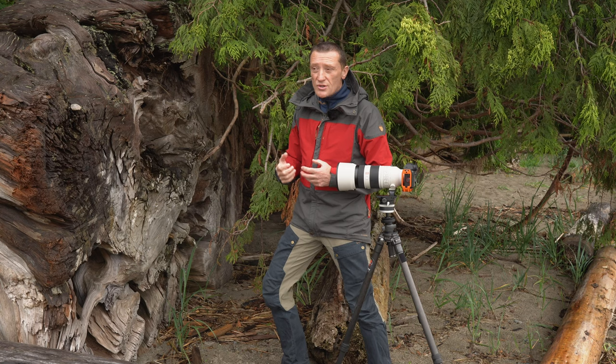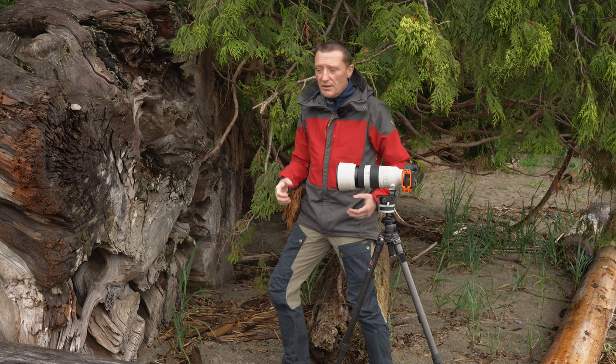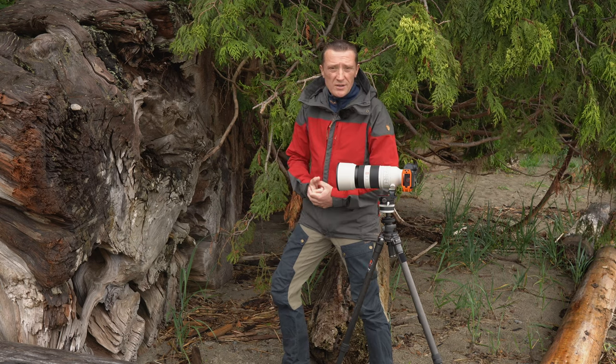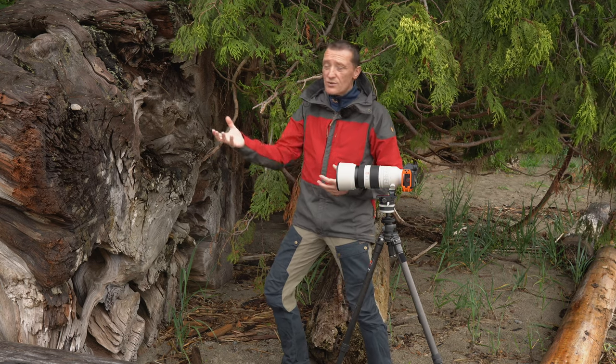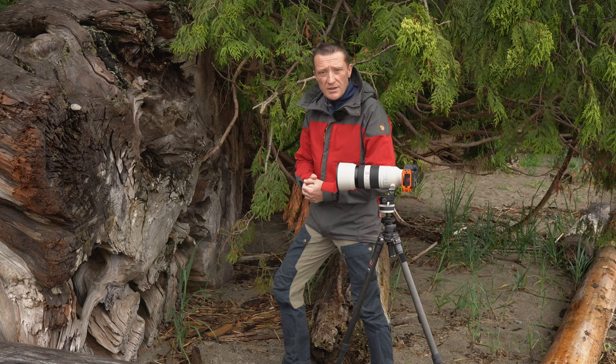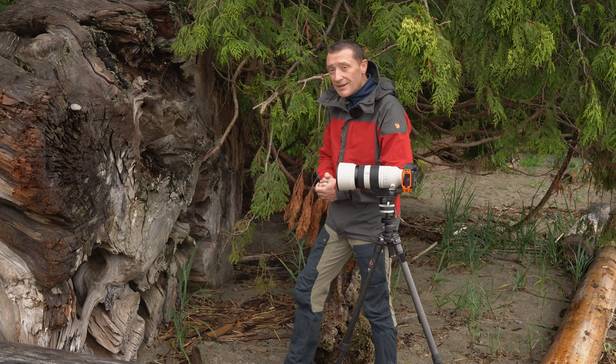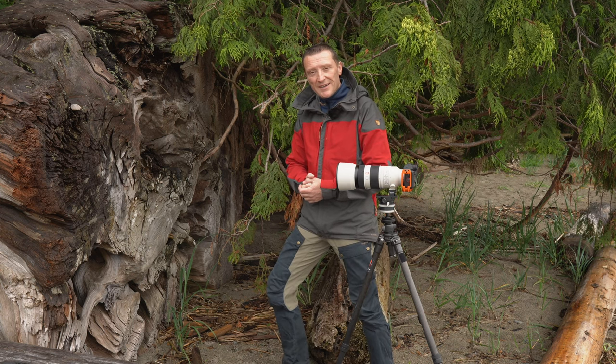So it just goes to show, you've got all this coastline with these logs that have come in and washed up on the shore, and it's not particularly attractive. But if you look close, look for those finer details, you can come up with some pretty cool shots. So I'm going to get back, get this shot, and I hope you like it.